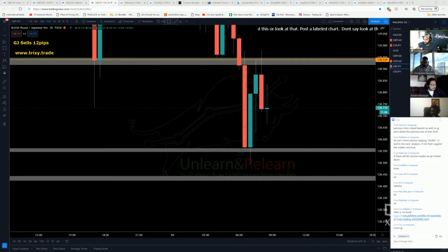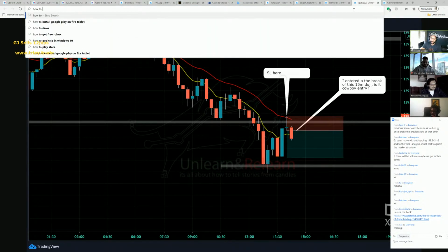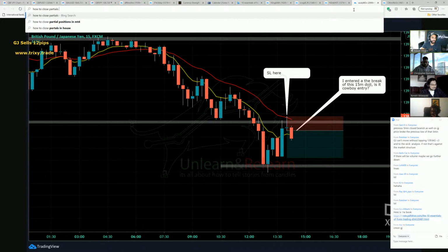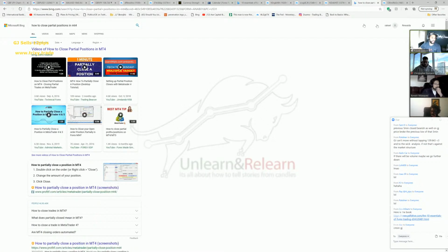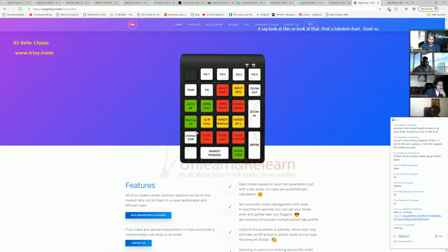How do you close 50% of your trades? There are two ways to do that. How to close partials in MT4: either you can go through here, which is a bunch of steps, or you can invest in Magic Keys. So you have one click stop loss at break even, close half, close full, close custom.